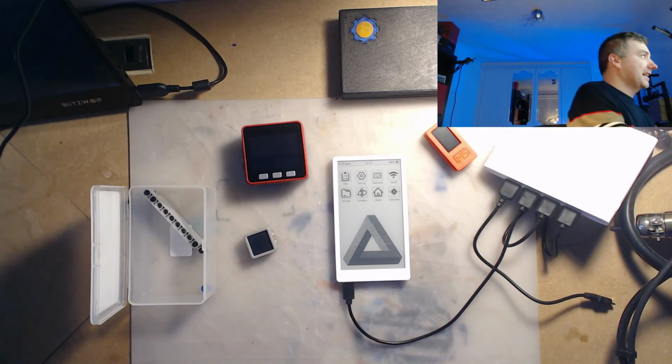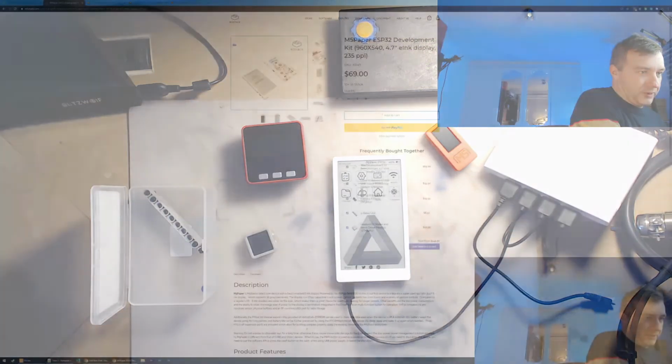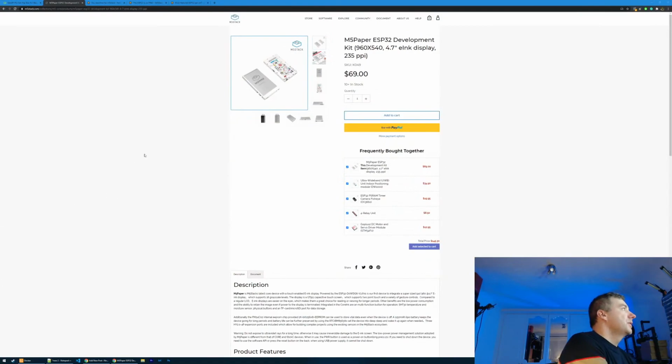So, if you just joined, this is an M5 Paper, and let's go quickly to the website as well. It's $69 right now, and it's in stock. It's been out of stock for a long time, and M5Stack has been really kind to me and sent it over as soon as they had it in stock. So I would recommend you grab it as soon as you can.